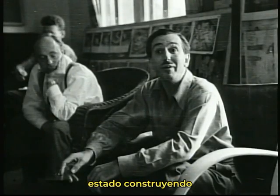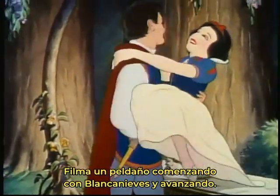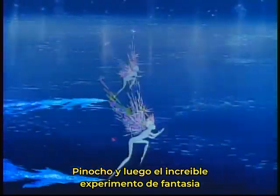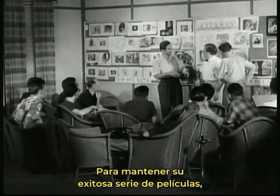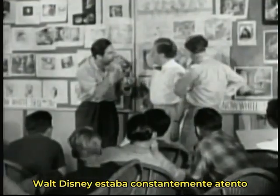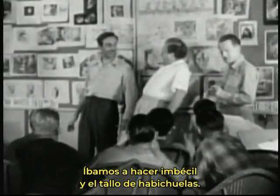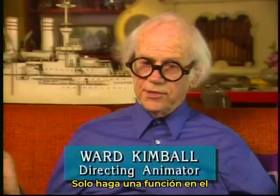Walt had been building and building and building on his success. Each film a stepping stone, starting with Snow White, moving on to Pinocchio, and then the incredible experiment of Fantasia, and then Dumbo and Bambi. To keep his successful film series going, Walt Disney was constantly on the lookout for stories to bring to the screen. We were going to do Jack and the Beanstalk, only make a feature out of it.